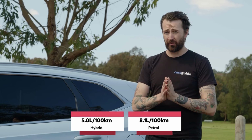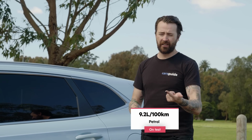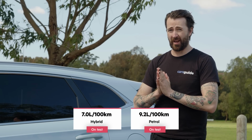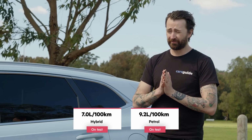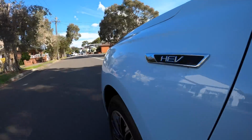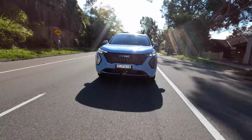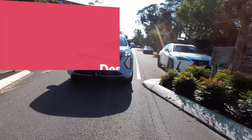Now, I've tested both. I got 9.2 out of the petrol car, 9.2 litres per 100 kilometres. And out of this car, I drove about 200 kilometres. Country roads, city roads, the commute into the CBD, suburban roads. And the best I could get was 7 litres per 100. So you're still saving probably about 2 litres per 100 kilometres. Haval says 3. So using Haval's own figures, that's how I worked out you'd have to drive about 113,000 kilometres to make back that extra $7,000 that the hybrid costs over the petrol version.